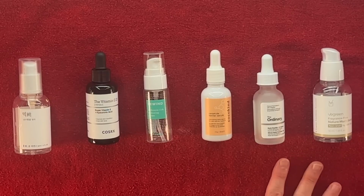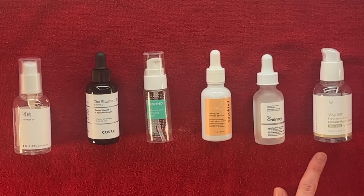And then two peptide serums here. This one, the V Green, I did collaborate with them, and this serum really changed my perspective on snail mucin.